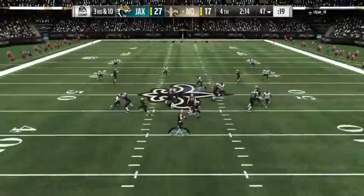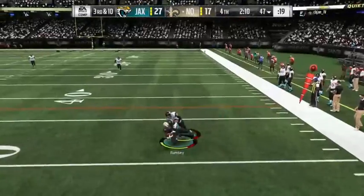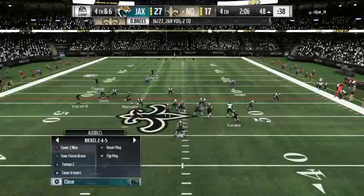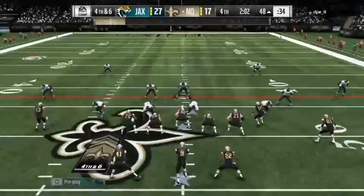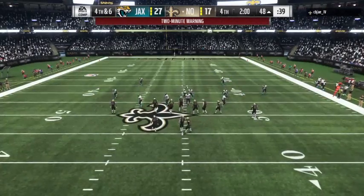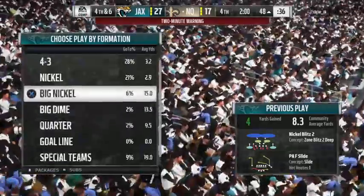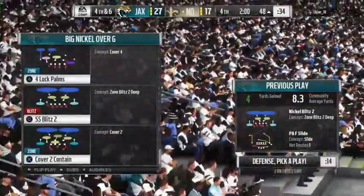And the blitz does come. Drops this off to Kamara out of the backfield. And he'll be brought down at the 48-yard line. A gain of 4 on the play, and that'll bring up 4th down. Time for a break. We'll come back to wrap this one up after this.